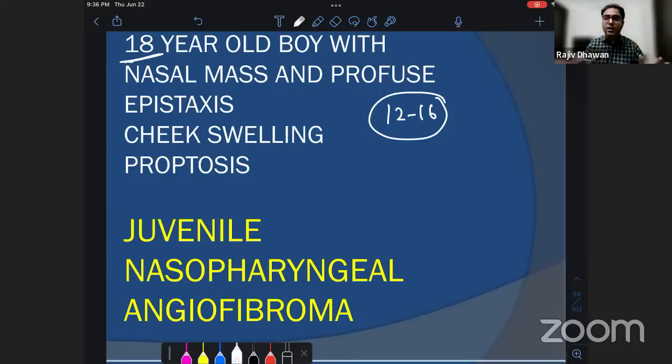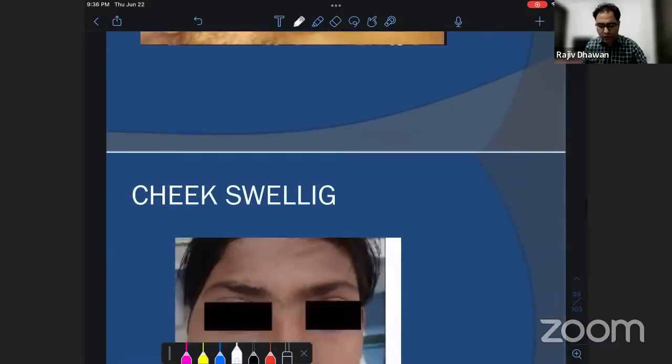Because the examiner is a very senior doctor. He's a professor, head of department. He has seen many cases. And he knows not just your book. He knows multiple cases, beta. That's why, for minimal change, get the spirit of the question, don't change the answer for nitty-gritties. So 18-year-old boy, purposely I wrote it, beta. Why? A little bit of change is there, beta. With nasal mass, bleeding from the nose, cheek swelling, proptosis. You know proptosis is the frog face deformity. Cheek swelling is also there, beta.